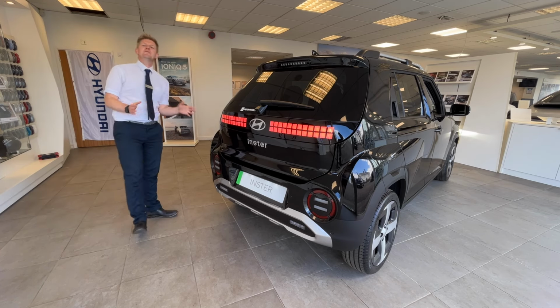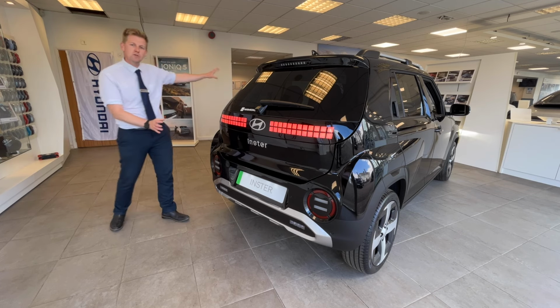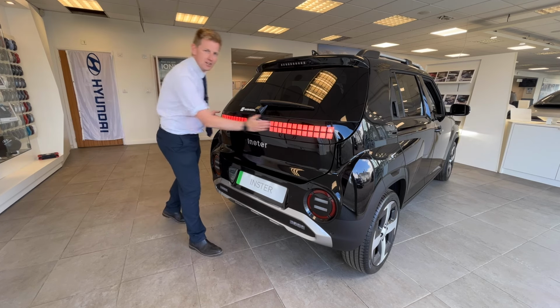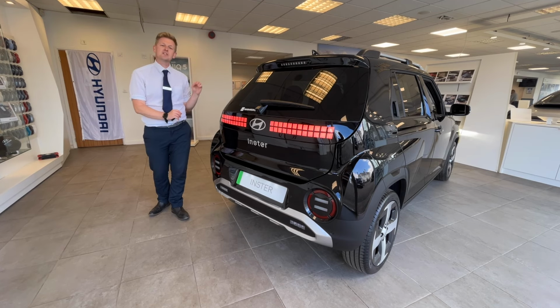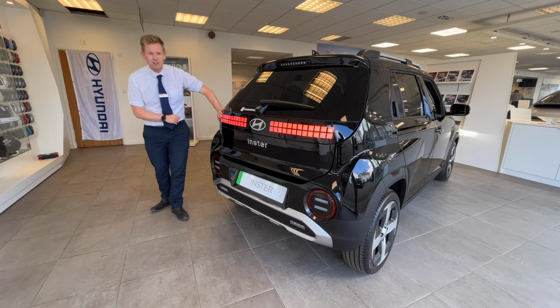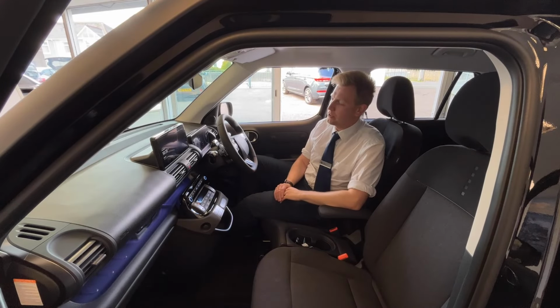One of the premium design features of the INSTER in all models is the way the lights work. I know you've already had a good look at the front headlights, but I'd like to direct your attention please to the rear of the vehicle. The retro style taillights in this car make a very, very distinctive look, especially in the dark. You are going to know that you're following an INSTER if you happen to be behind one with these retro lights. Inside, it's got all the creature comforts that you might expect.